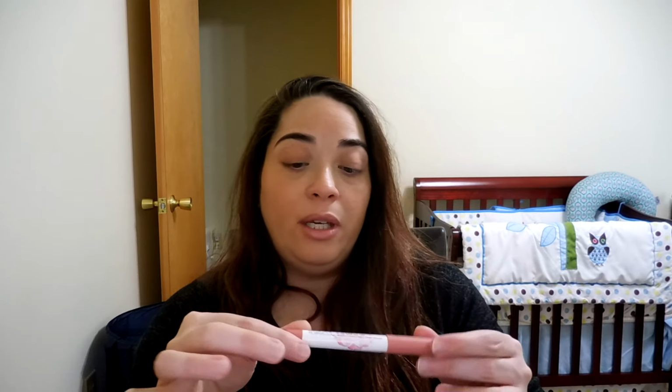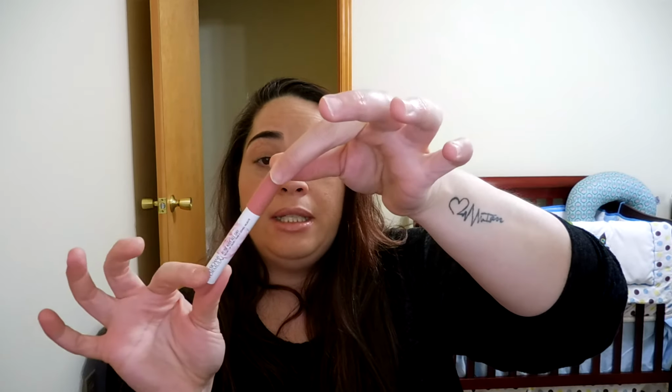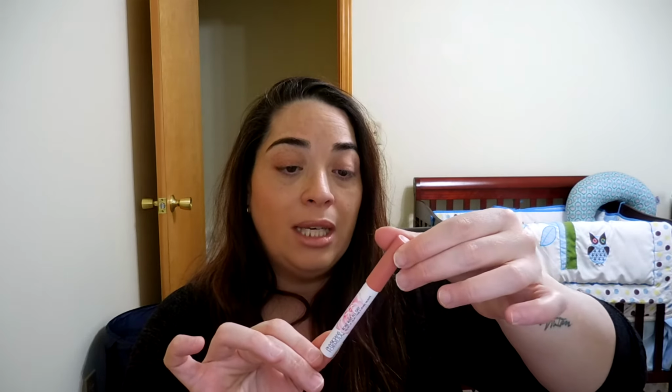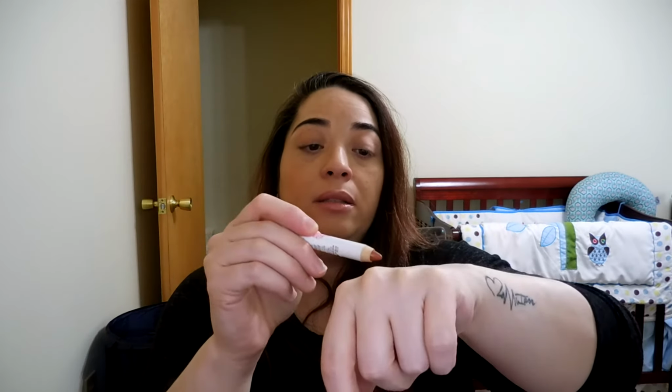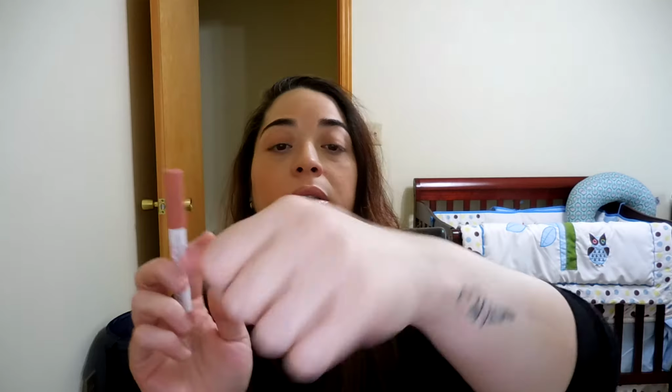Then I also have here from Physicians Formula this lipstick. This is also from the Rosé collection, and this one is called Rose Kiss All Day. It's like a pencil. Let me see. Oh, how cute! Wow, I love this color.